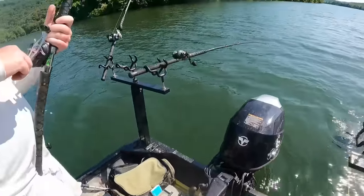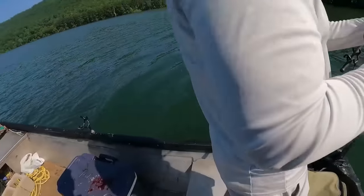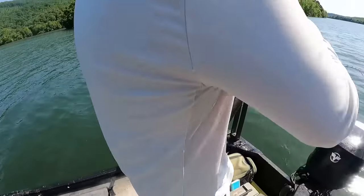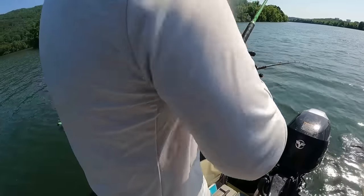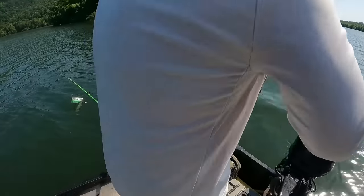Trying to get set back up after that big one. Makes it hard when you get bit all the time. What are we at? 300 pounds of fish, maybe? 300 pounds of catfish? Something like that. Oh, this one's head shaking like a super boss. He's going to be a mean 20 pounder. He does not want to come in. Or a flathead. Please be a flathead.